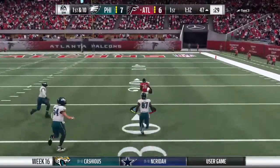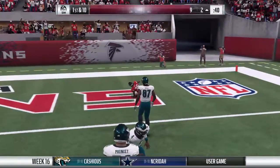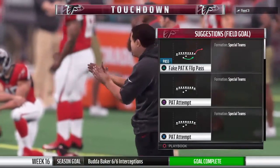Buda Baker with a pick. And I think he's going to go. They're not going to get him. And he takes this one back into the end zone, and the Falcon defense has a touchdown.